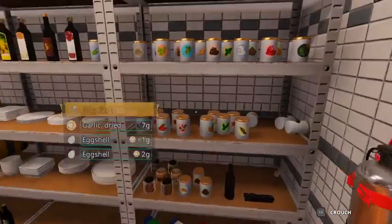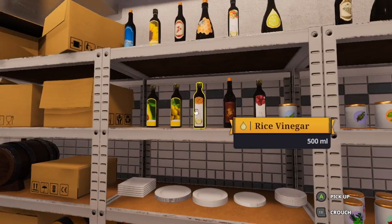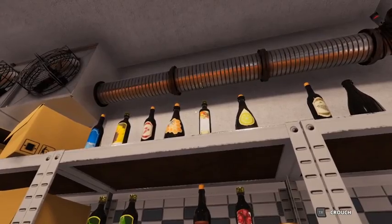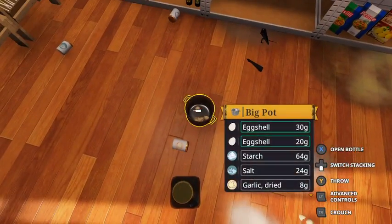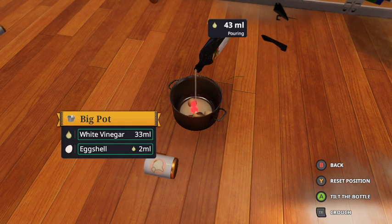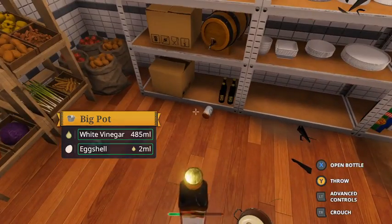And of course we're gonna add some vinegar, wherever that is. Wine vinegar, rice vinegar. I guess we don't have regular vinegar. We do, sorry. We have white vinegar up here. There's our white vinegar, so we're gonna use our white vinegar. And we're gonna go ahead and add our vinegar. Get a good amount in there, because we're making a lot of mayonnaise.